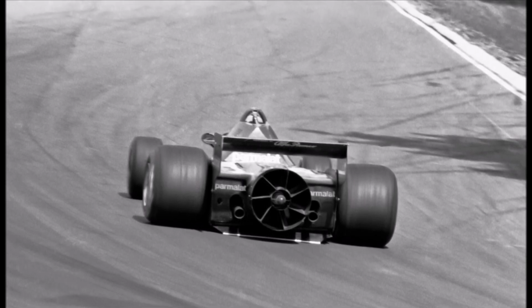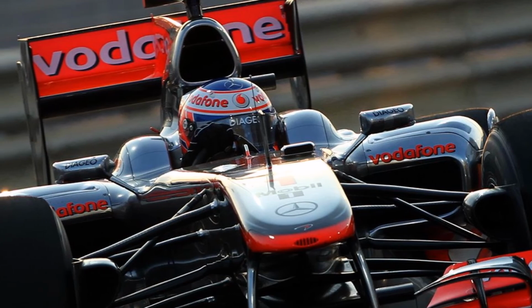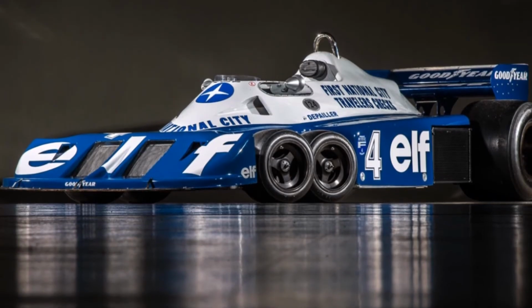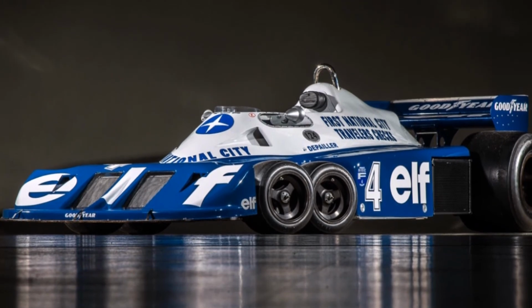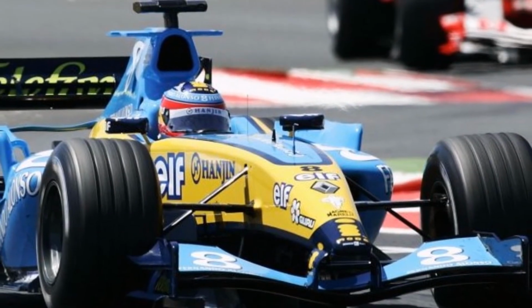Well, there you have it. These are just 7 of the many ways F1 teams craftily bend the rules of the FIA to extract as much power and speed from their cars.